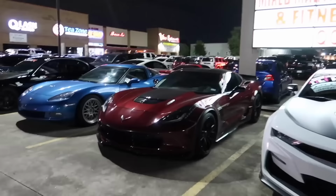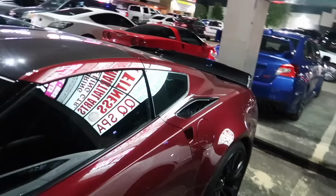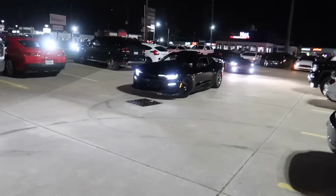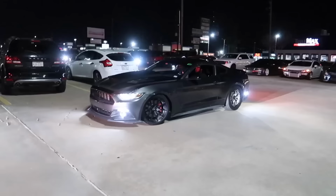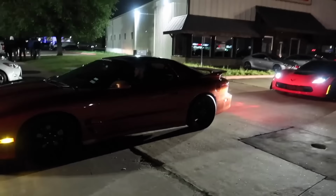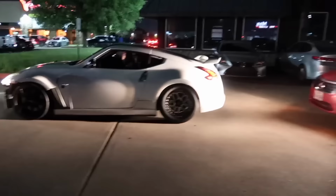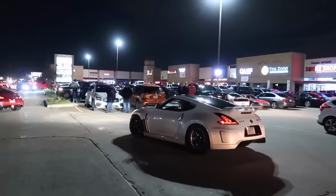Exact spec that I want right here. Z06, C7, crystal red. I think this actually may be the Long Beach red, but close enough. Carbon fiber roof. Somebody's pro charged over here. It's the Mustang. Look at the wheels. That is so deep. Oh, there's the 370. What's up, bro? The what? We're parked in the middle. That thing is pretty sweet.